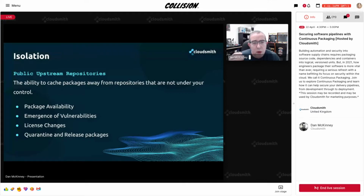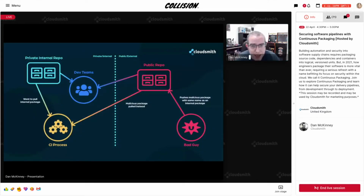So let's look at a practical example of what can happen if your supply chain isn't secure. As I'm sure a lot of you are aware, in February, it was revealed that over 35 major companies, including companies like Apple and Tesla, were found to be vulnerable to the injection of malicious packages into their software supply chain. It's been called the dependency confusion attack or package name squatting attack. And the process was roughly this.